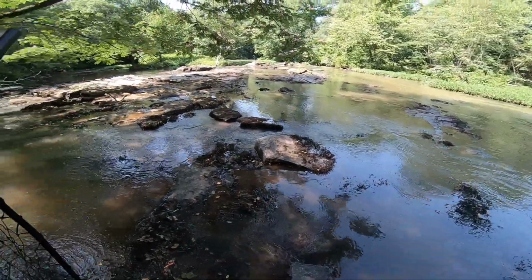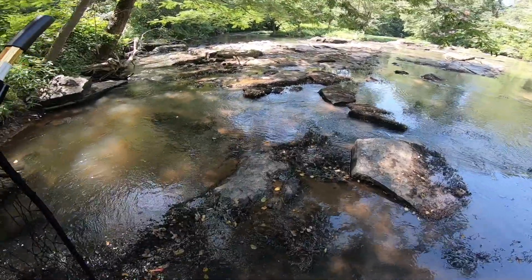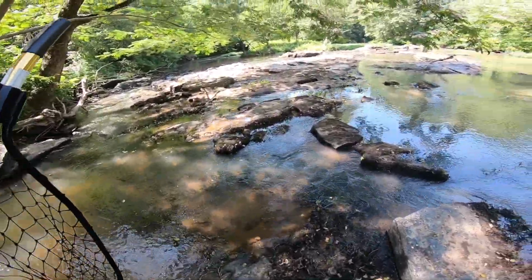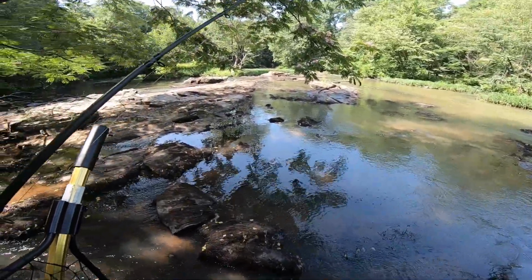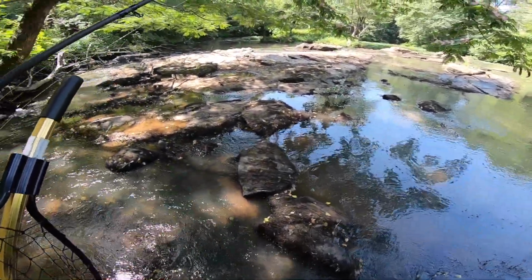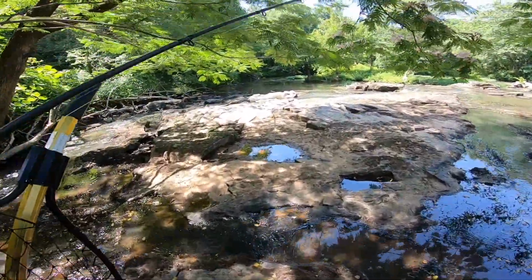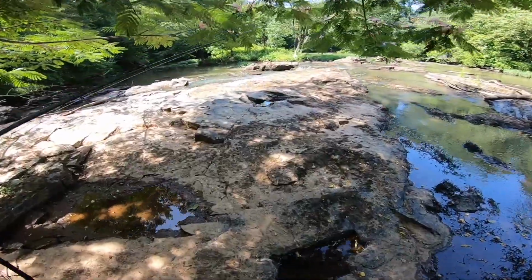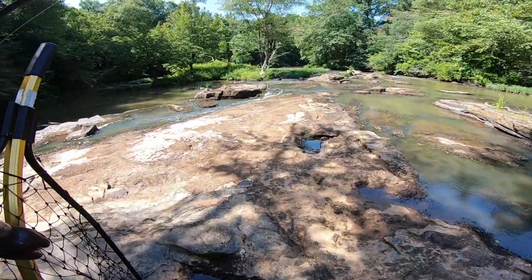I'm gonna leave my camera running in case I fall and bust my butt. Y'all can actually see it. We're probably not getting out of here without getting soaking wet, but that's okay. This is the stuff that I grew up on, adventuring to try to find my fish, and I miss this.